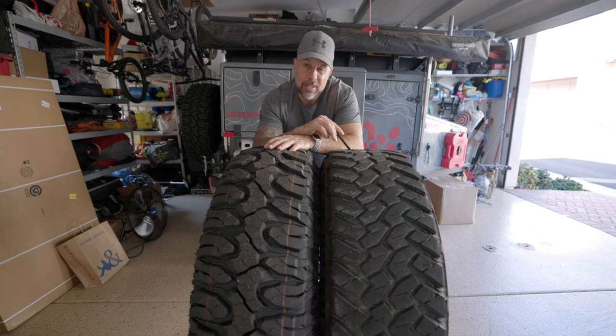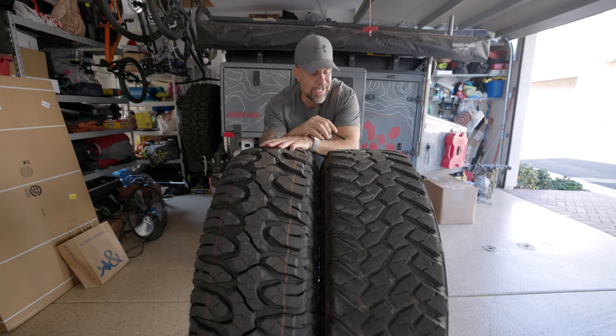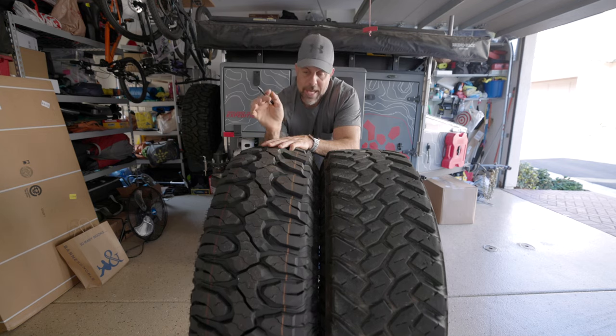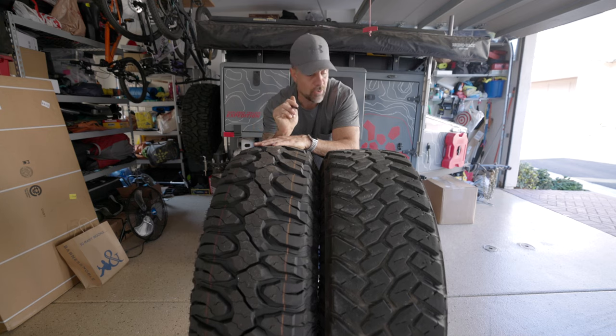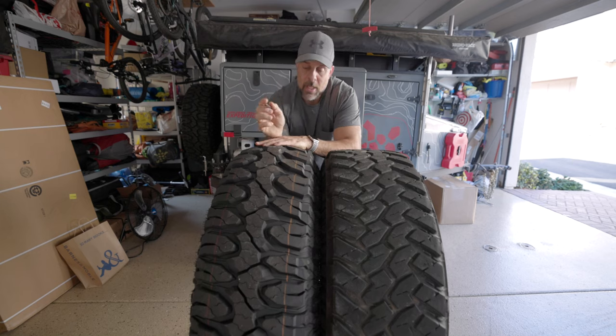Now, again, these tires, the Nitto Trail Grapplers, which, let's get this out of the way, many of you know I've been utilizing and recommending Nitto for a very long time. I absolutely love the tires. They do a great job. That said, these Milestars, granted, they're about a third less on the price tag. These things are ridiculously quiet, as I just mentioned a moment ago. But these are brand new. These have about 23,000 miles.